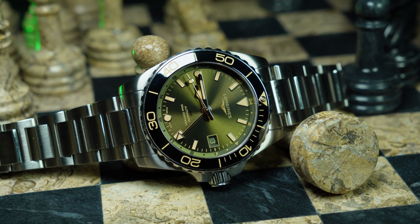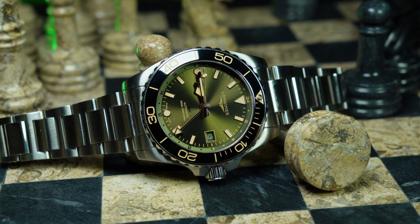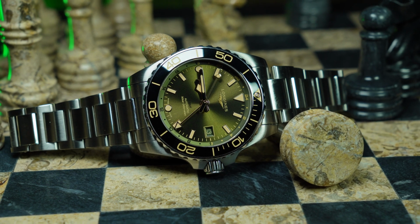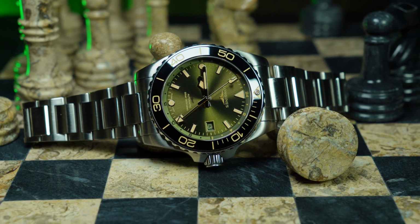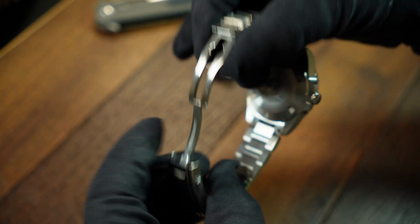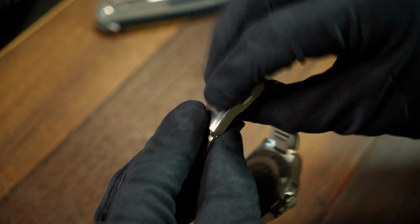The bracelet's practically perfect. It's a beautifully brushed H-link design, which when combined with the tight-fitting female end links not only looks great, but also gives you maximum flexibility when conforming to your wrist. And it's paired with a fantastic taper going down to 16 millimeters. The clasp here is of course milled with great push-button action. And it also comes with one of the best on-the-fly adjustment systems I've seen.